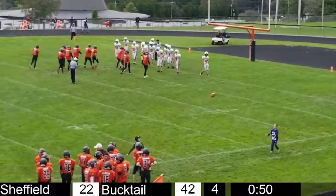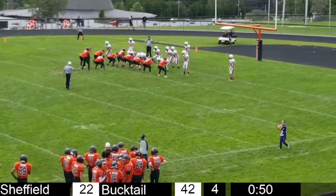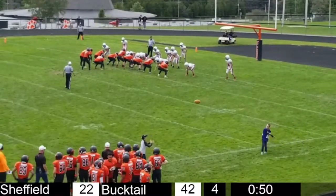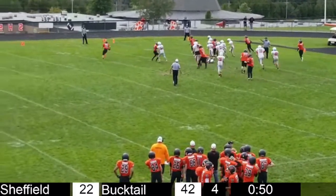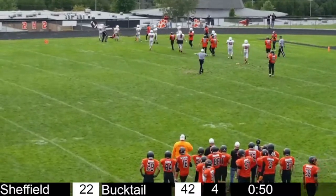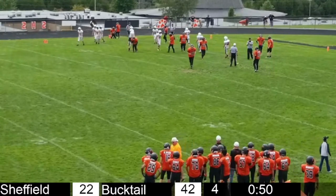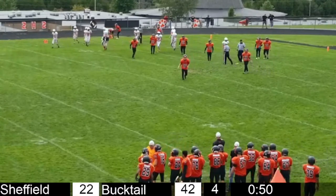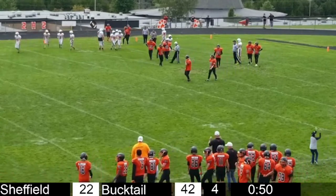Wolverines will go for two. It's been Barr to Silvis on the two-point conversions thus far. Barr rolls. There's a flag down. Barr's going to get the corner, does not get in. Hit just before the pylon. We'll see what the penalty flag is. Looks like it's going to be against Sheffield. I imagine that'll be declined.